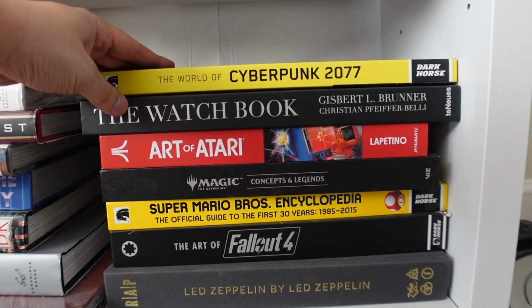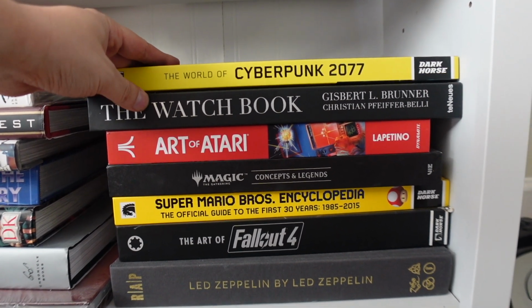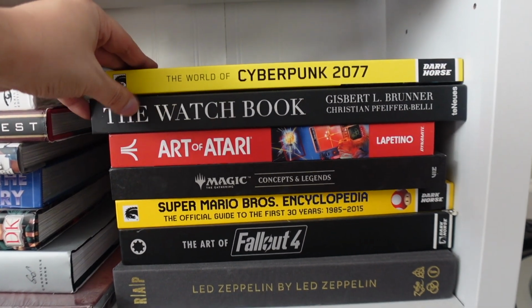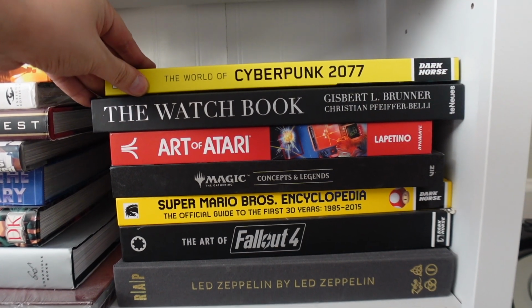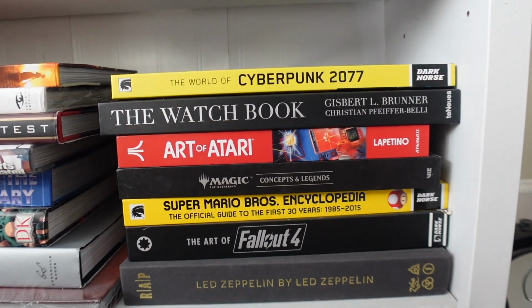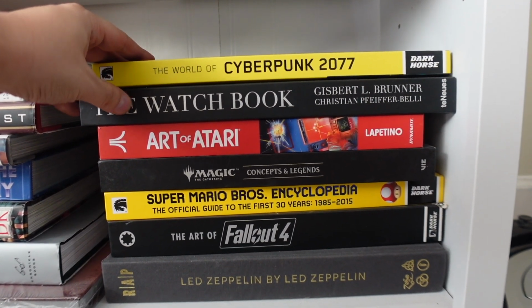But yeah, this one has a lot of great illustrations, right? You can see a lot of the engineering that goes into these watches, especially the high-end ones like Patek Philippe or A. Lange & Söhne, right? And Vacheron Constantin. Those would be some of my favorite high-end brands. Man, the engineering that goes into those watch brands is pretty crazy and insane. So it's really nice to see them close up in this art book.